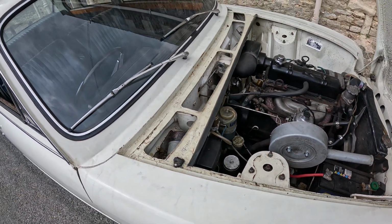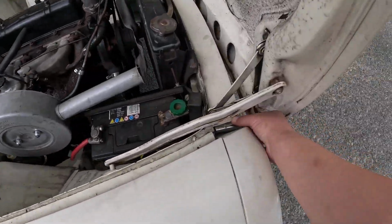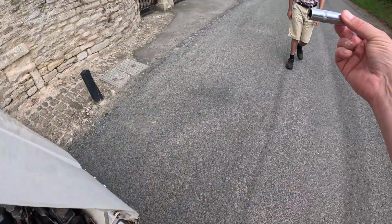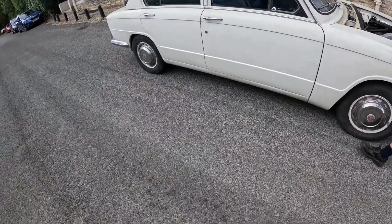This car was, I'm going to drop the bonnet down again. Oh, we'll do that in a sec. You've got a socket here, Aaron. Aaron's got a socket. There we are. You found a socket. Over there? Yeah, it was in the engine bay.